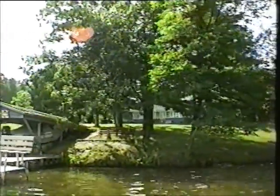Later on in the tour, we're now about to make our second and final amphibious landing.